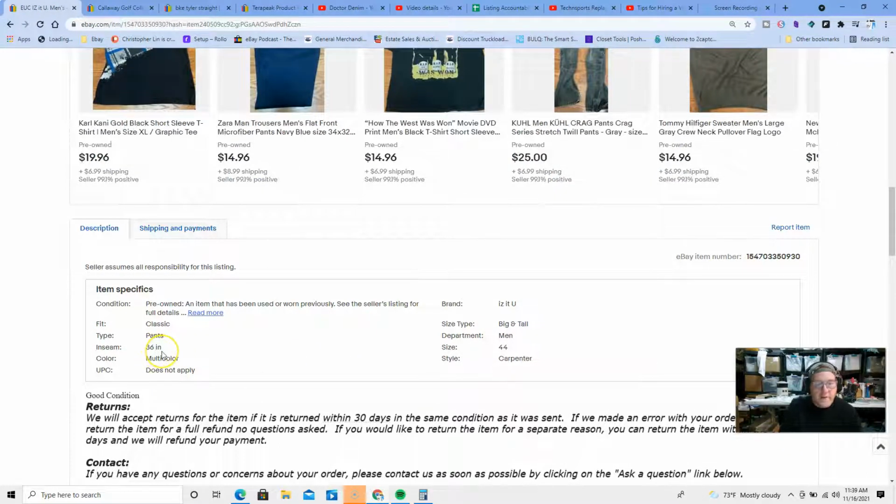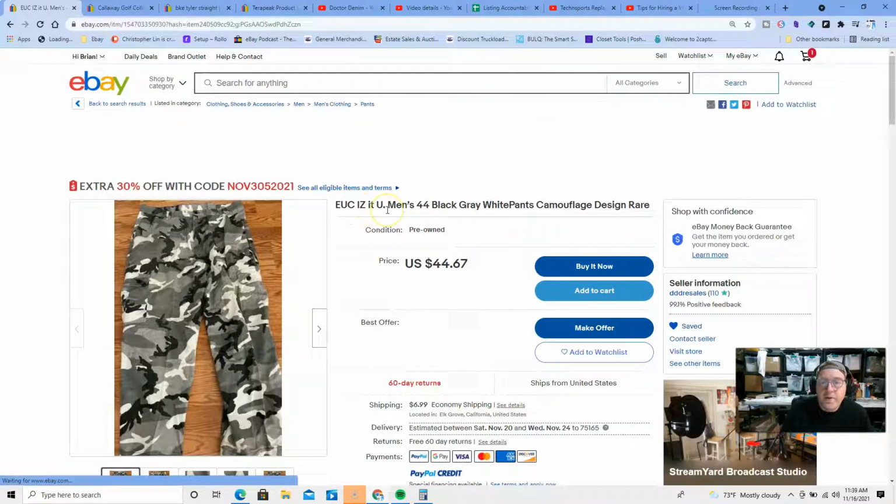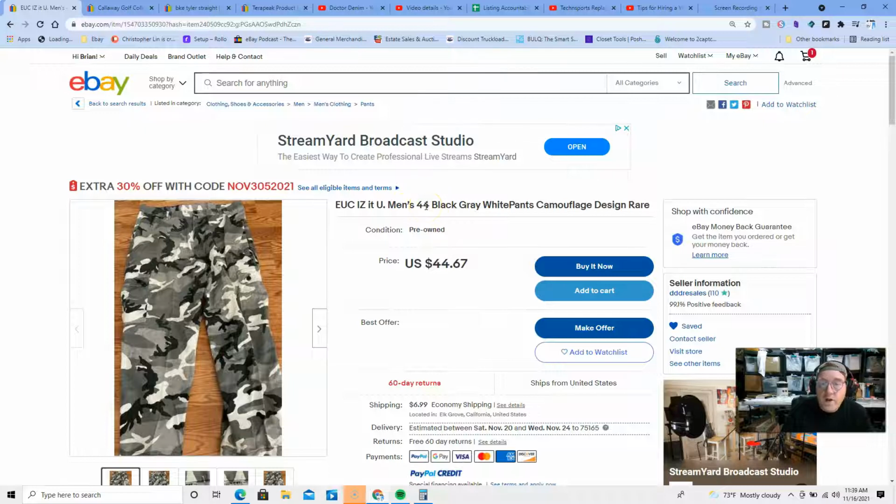So you can find the item specifics, but a lot of people aren't going to take the time to look. So I would have this is it you, camo pants or camouflage pants? I'd put camo pants, men's 44 X or by 36. And then go ahead and fill out the other keywords, right? You could talk about the color, which, you know, it's camo, so it's kind of hard to say. Maybe you put keywords like military, hunting, comfortable. The keyword rare, if it truly is rare, is good.